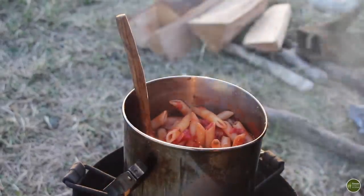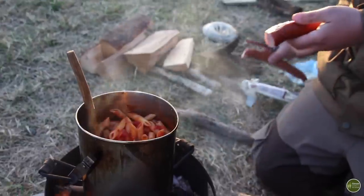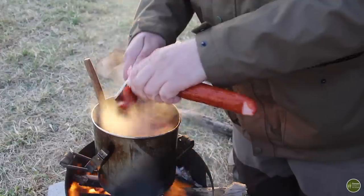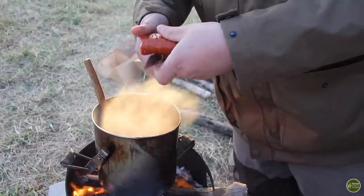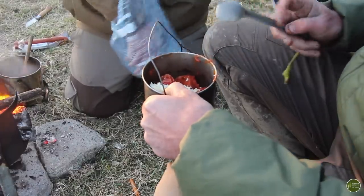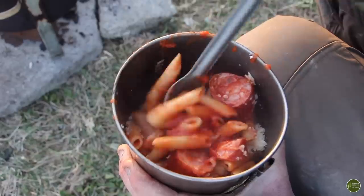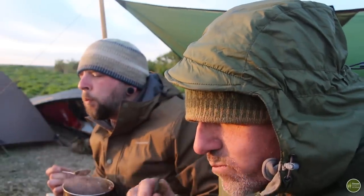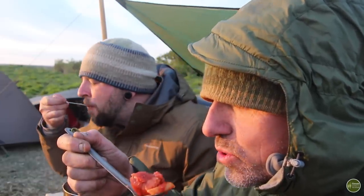Already looks good. I've got some Copernicus sausage. Oh, I've got two Copernicus sausages. I'm just going to put them in chunks. Break them off. Just do the whole sausage in. Cheese. Bit of cheese. More cheese. A bit of fromage. Lovely, thank you. Look at that. So smoky with that sausage. That's lovely. That's gorgeous.